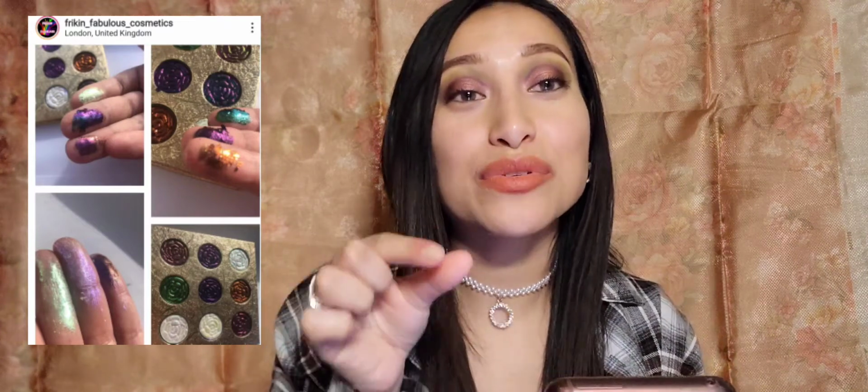But I follow their page on Instagram. It looks so pretty. They have animals engraved into their highlighters. I'm so glad I found them, but they're expensive. I would purchase this, but I'm trying to go on a low buy, and that's expensive for a 9-pan eyeshadow palette, and they're small eyeshadows. So I would purchase it, but I'm not really gonna purchase it anytime soon. It's something I have my eye on.